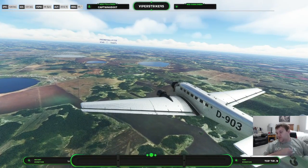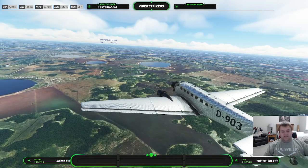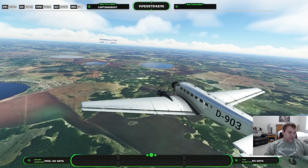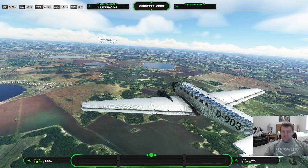Early in the stream, you have all the forests and the hills, and then the Volga River. And now you have all those little purple lakes, which gives us quite a unique bit of scenery.